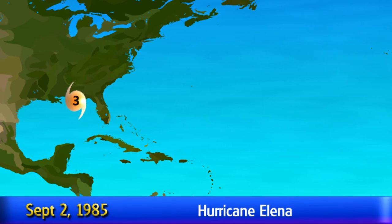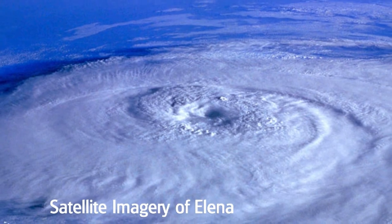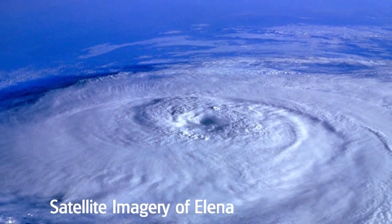Eleanor then began to stall just off the coast of western Florida, yet still intensified into a Category 3 major hurricane as it turned back towards the west. Spending almost 2 days in the same general area, Eleanor accelerated off to the northwest, passing close to the Gulf Coast before making landfall in Mississippi as a Category 3 hurricane.